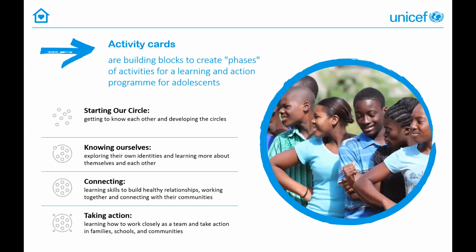And then fourth is taking action, which is a phase for a strong, connected adolescent circle that feels ready and interested to plan and carry out projects with their families, schools, communities, and each other. And the facilitators can use the phase approach to build flexible, adaptable sequences of activities for adolescents that give them a chance to take on challenges or just take a break and have fun, depending on their interests.